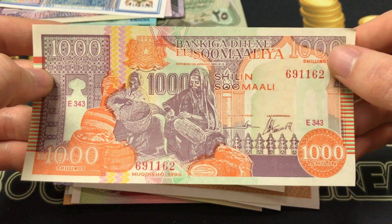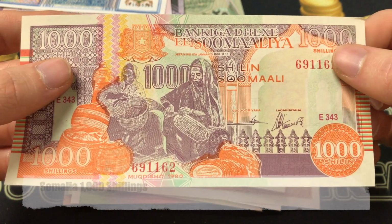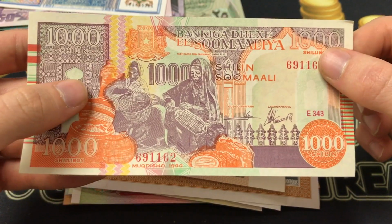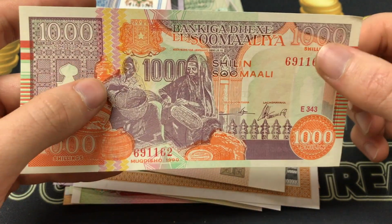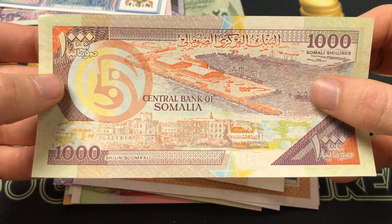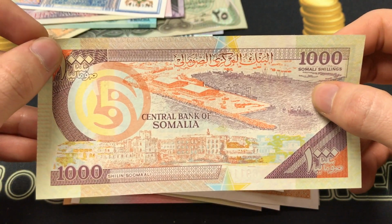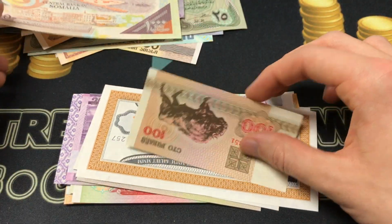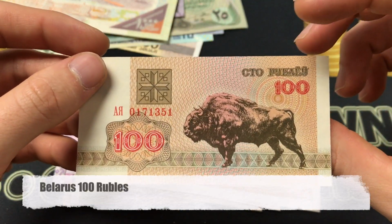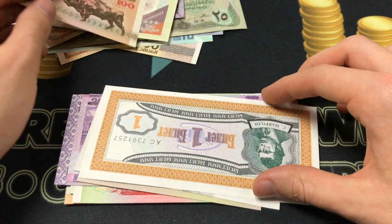Here, oh sweet, it's a Somalian note, and I bet it's 1,000 shillings, maybe from Mogadishu. Yeah, shillings. I was noticing that it's similar to the Great British term, and yeah, the Central Bank of Somalia. Not sure what that is on the back, but the nice thing about this lot is that these bills are really good looking. And this is, I'm almost positive because I've seen this before, the Belarusian note, and it's 100 of whatever the unit is.